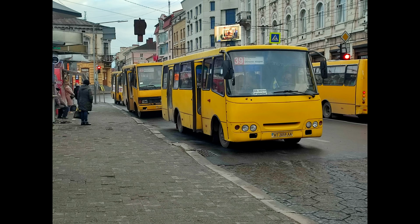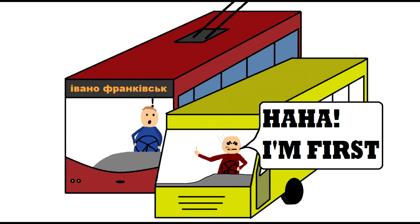And now, let's take a look at the crazy buses in Ivano-Frankivsk. So then, the crazy bus. The small little buses run by individual people which are in direct competition with the local buses. The crazy bus is the ultimate example of both the best and the worst of capitalism. Capitalism has its good and bad side.